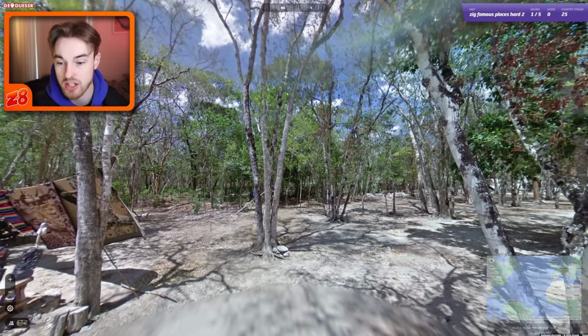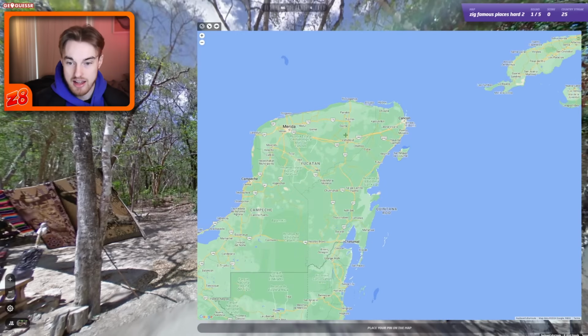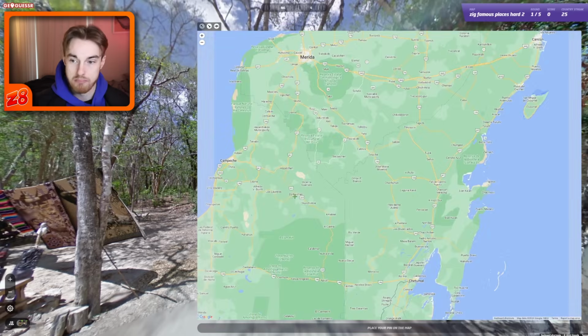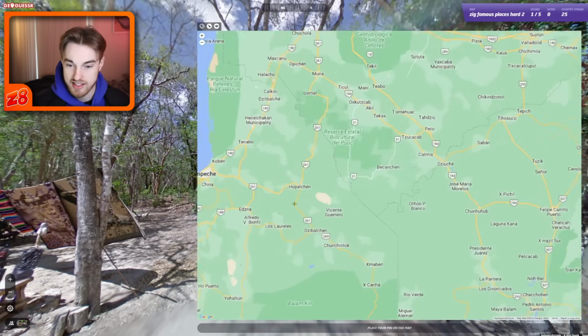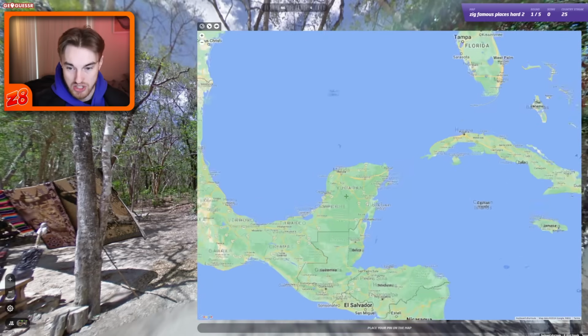Ooh, this is interesting. I immediately have a thought here. So the kind of rocks and these kind of trees, they're very typical of the Yucatan Peninsula, and the most famous place I know in the Yucatan Peninsula is Chichen Itza, which is the Mayan temple. I think it was Mayan, not Aztec, right? Yeah, now I have to find where it is. I think it's in Yucatan, but it might be in Campeche or Quintana Roo.